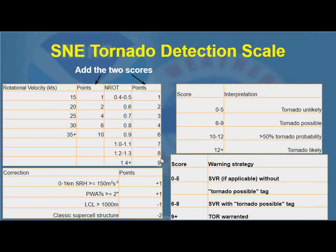On the top left in this table, we have two parameters that we can see when we're viewing the radar and in warning operations. On the far left, we have rotational velocity. The second column is a parameter called NROT, which stands for normalized rotation. This tornado detection scale adds up a score based on values of rotational velocity or normalized rotation, and based on that score, they were able to determine whether or not a tornado is likely.